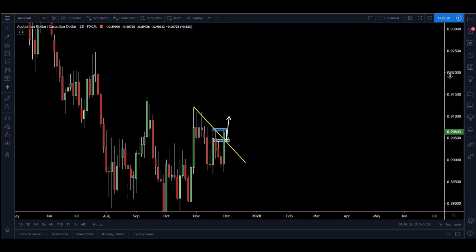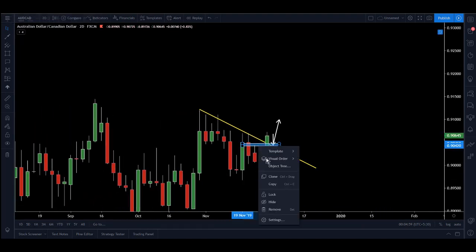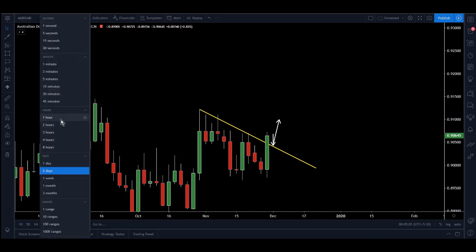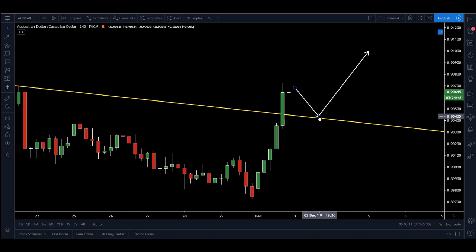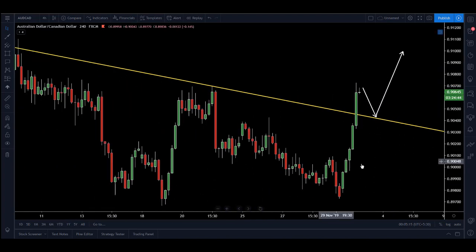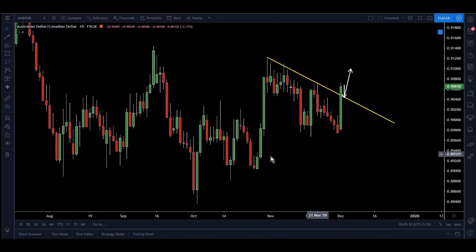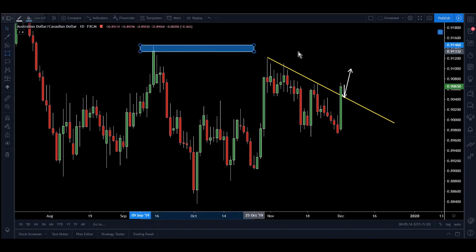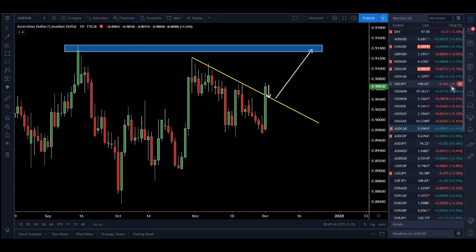So you could possibly just sit out of this one for the moment, see if we get that pullback like so. See if we get that pullback and a bullish momentum candle or a change of cycle, and then look to buy. But potentially a little bit of downside first. That's what I'm predicting. We'll see if that happens. So a little bit of downside, and then look for a reversal and a nice up move to continue this potential impulse correction impulse. Look to target this little area here if you go long.